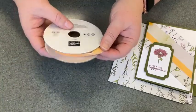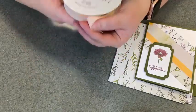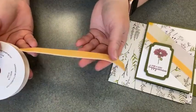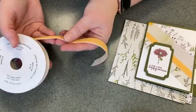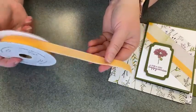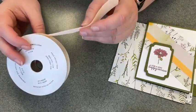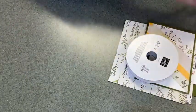So this ribbon, we're actually going to use it on a card today. It is called faux velvet trim. And let me tell you, it is so soft, you guys. I kind of just want to sit here and pet this ribbon. It's really, really pretty. So it is 1/2 inch wide, but super soft. A little bit thicker than some of our ribbons because of that velvet, but it works great on cards.